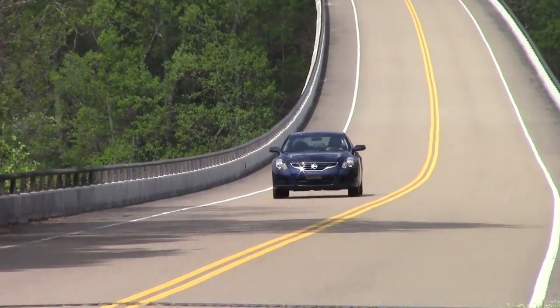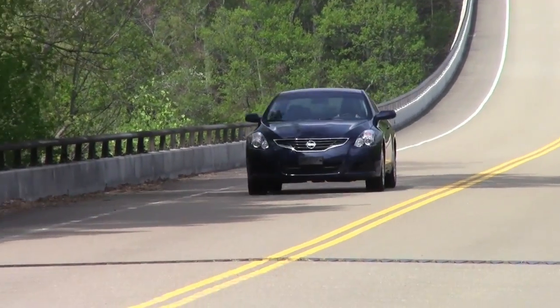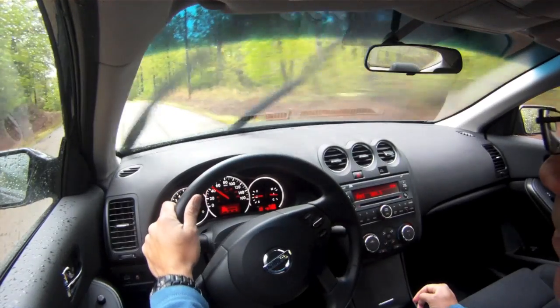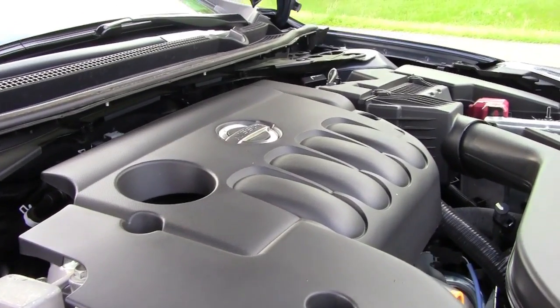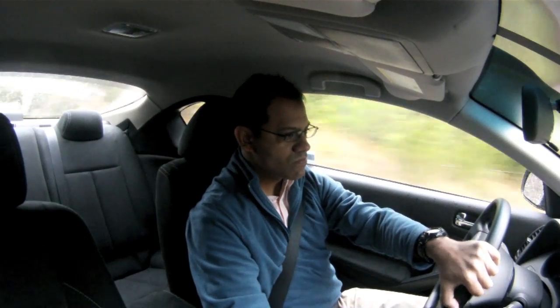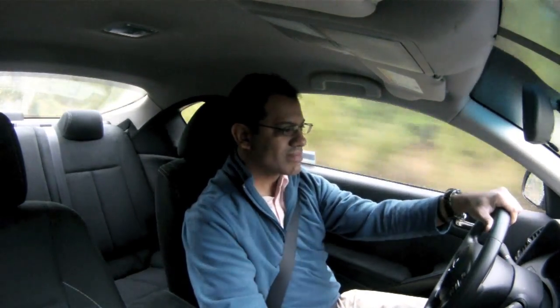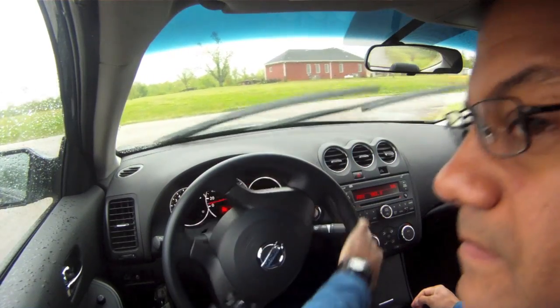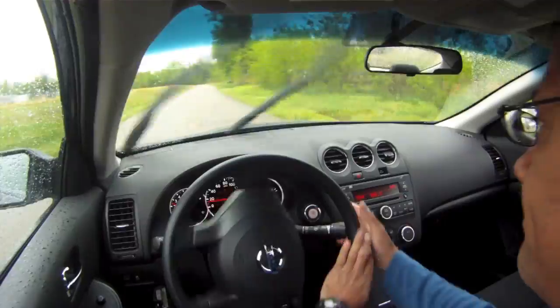All right, so now I'm gonna talk about what ultimately is most important, the driving experience. Now, the Altima has typically been a pretty solid car in terms of driving dynamics. And this two-door model is even more fun to drive. It's solid, it has a sporty, playful feel. The 2.5-liter engine certainly has enough power to get the job done. Out on the highway, you have smooth, consistent power for passing, for accelerating. In and around town, the vehicle feels quick, feels lively.